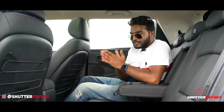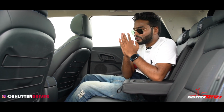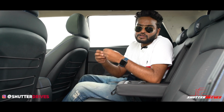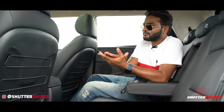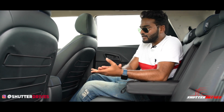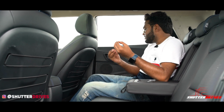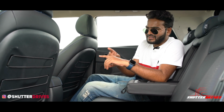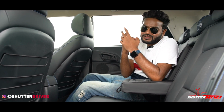Surprisingly, no rear AC vents in this car. Actually, the Scorpio doesn't get the third row AC vent, so not very surprising. There's no floor hump because there's no purpose for it in an EV. Rear AC vents are missing. That should have been provided in this car, and no charging sockets as well. At least one normal USB charging port would have done wonders, because in the entire car right now, as far as I know, there is just one charging port, which isn't enough at all.